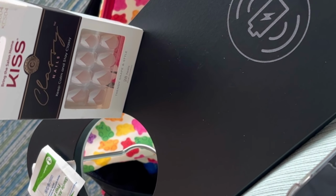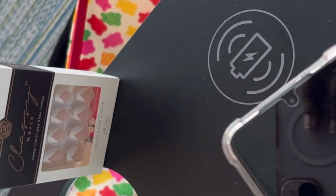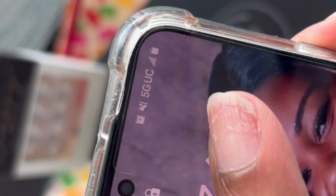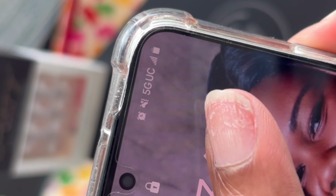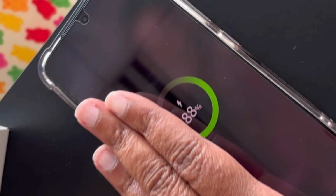So, I'm about to do my nails, but look at this. My phone is not charging, right? Now it's charging. So cool.